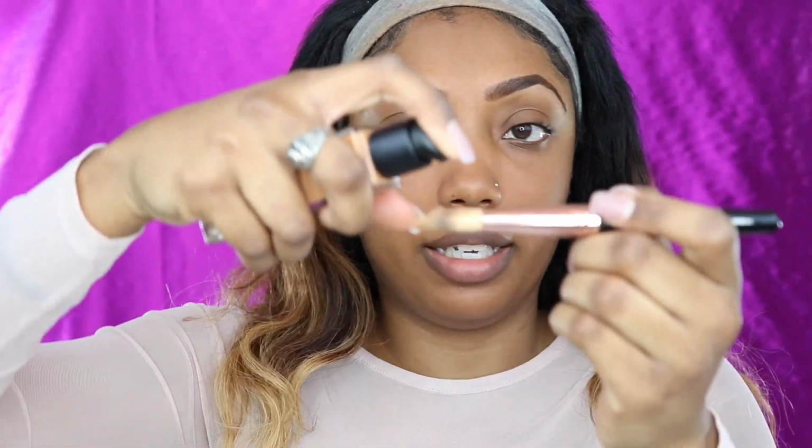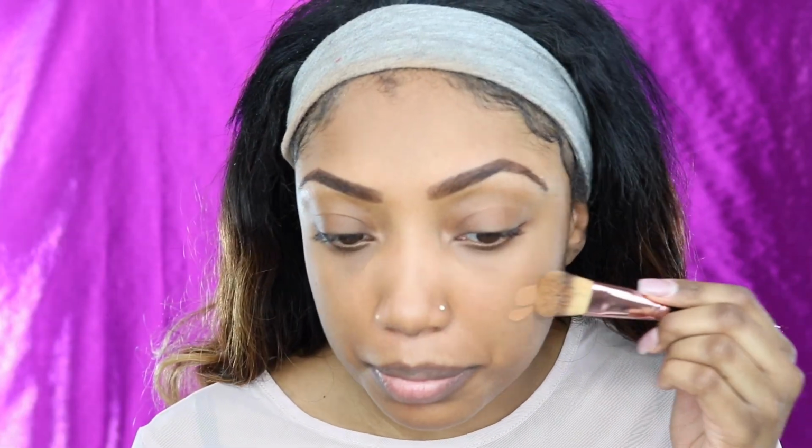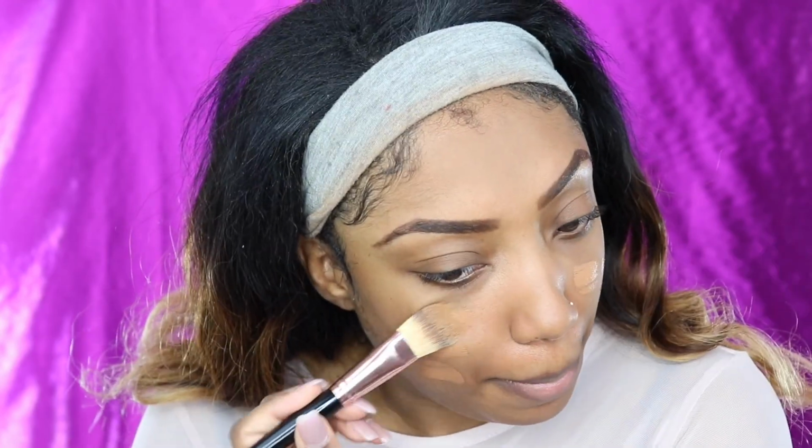So I'm gonna take 2 pumps. I guess I'm not gonna take any pumps. Come on, Nars. Like, look at this. I've been pumping forever. What is this? Okay. Well, I was able to get 1 pump out, so I'll just start applying this one now. That was 2 pumps. Now let's go ahead and blend it out.